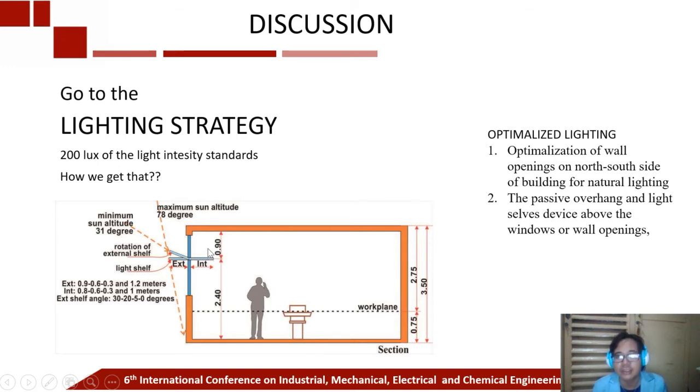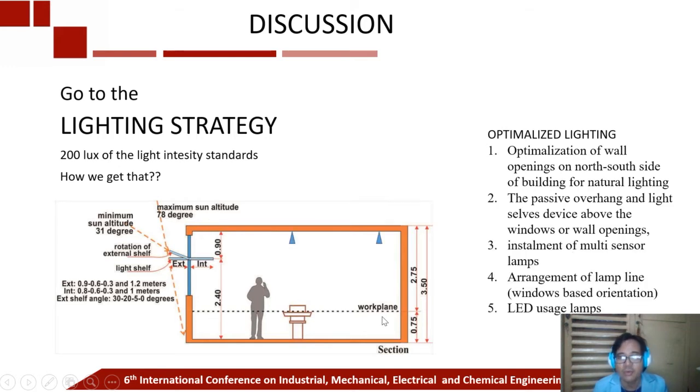After the wall opening, we can do the passive overhang. This overhang and light shelf above the window or wall opening deliver the lighting to the space that we want, or work plane. After the natural lighting, we can do the artificial one by installing multi-sensor lamps along the line based on the window proximity, because this sensor will detect if the light intensity is getting low, so the control will activate to turn on the lamp. If not, they don't need to turn on the lamp.